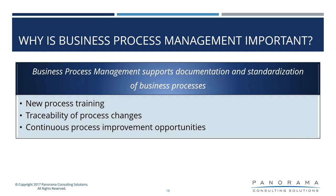Once we got into the BPM work, we found out that they didn't need 90% of those workarounds, because we created a future state business design that made sense for the organization to deliver that customer value efficiently. 90% of the workarounds went away.